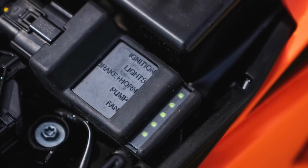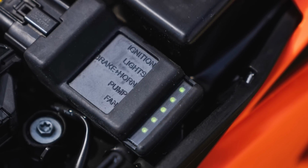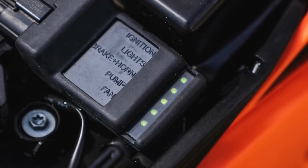In the event of any electrical component failure, the outputs are deactivated individually, with the error status of each unit indicated by a red or green LED light, making for quick and easy troubleshooting on the trail and eliminating the need to carry additional fuses.